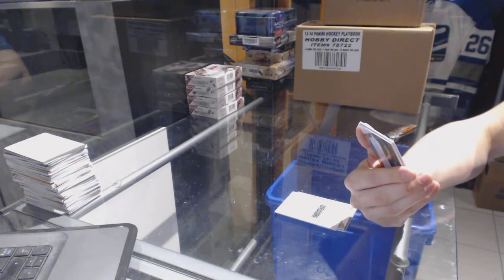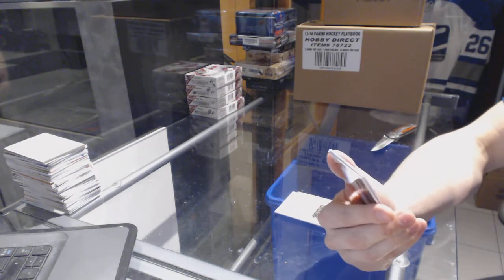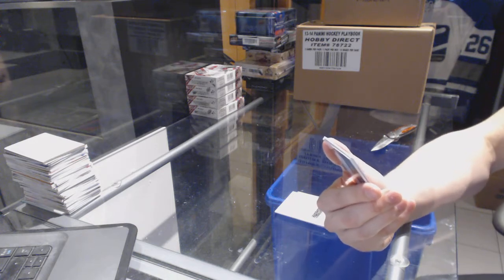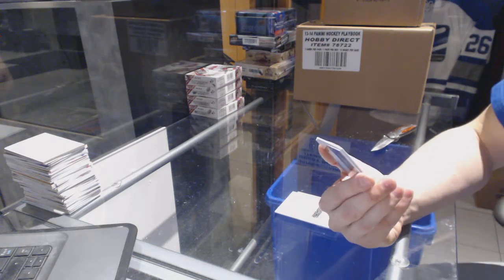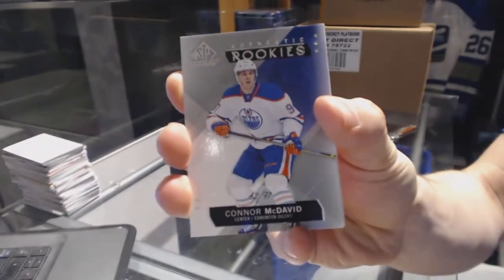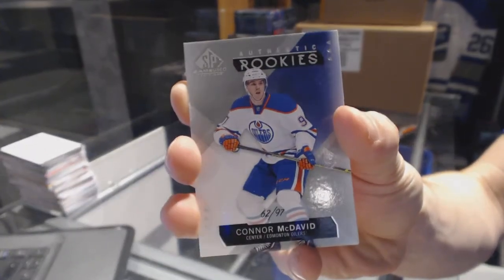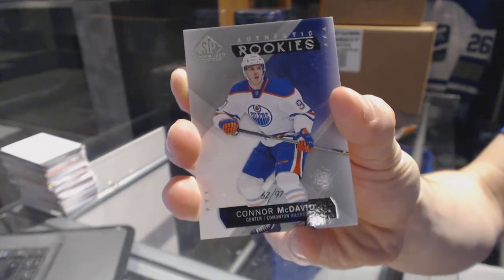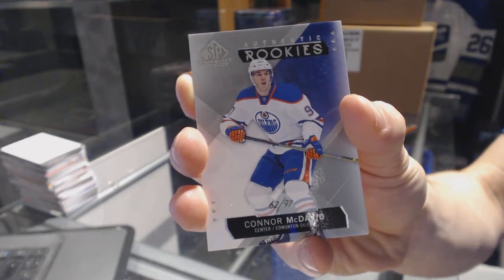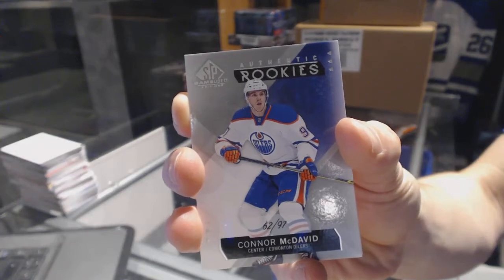Wow, okay, that's a thing. We've got a rookie card numbered 62 of 97 for the Edmonton Oilers, Connor McDavid. 62 of 97 rookie card, Connor McDavid.